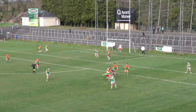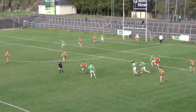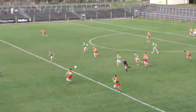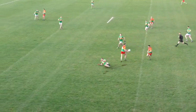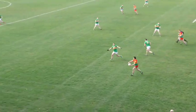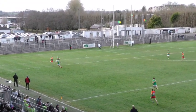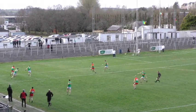Opportunity here for Keith Byrne, just outside the 21-metre line. Byrne goes to ground, a number of Carlow players around him. Ball squirms free, and despite Mark Plunkett trying to keep it in play, it's Carlow who come away with it. Jamie Clark is their number 12, plays it to Jordan Morrissey. Back to Clark it goes. He's right in the middle of the field at the moment as he kicks this one in, right footed, down there towards the Carlow full forward line, and the ball has been won for them inside there.